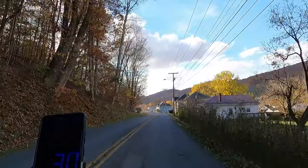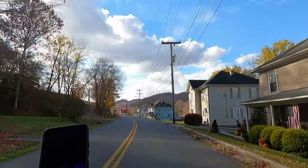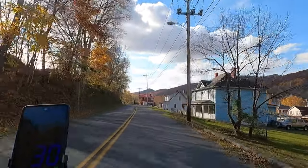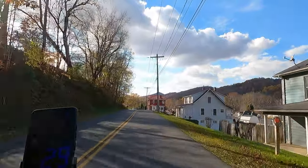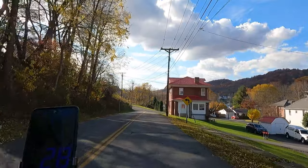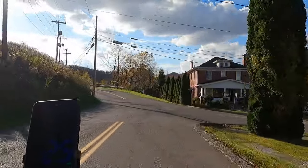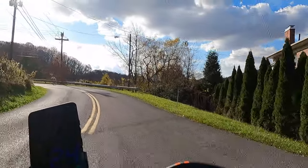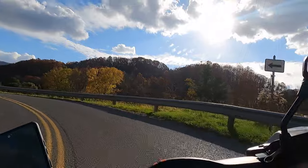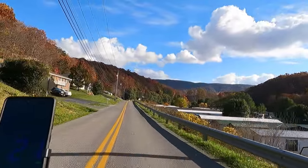Yeah, it's quite cool in the shade here. And my battery was below 50%, so hopefully I got enough battery. I got one of them newer batteries that's supposed to have a longer power life. Beautiful. This is what I like.